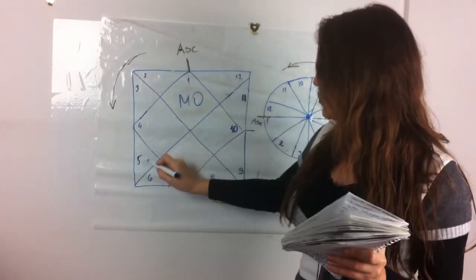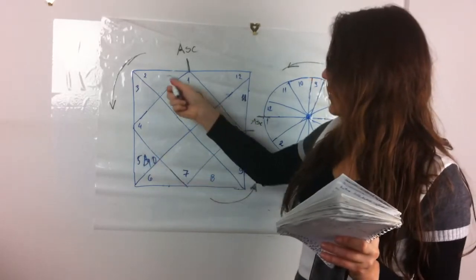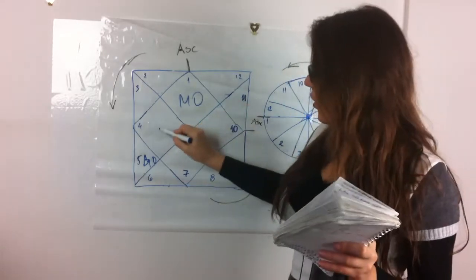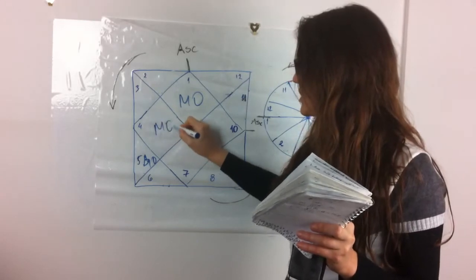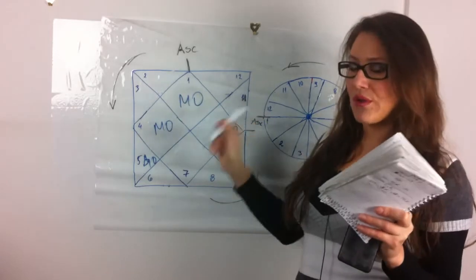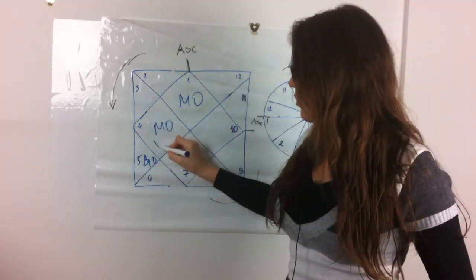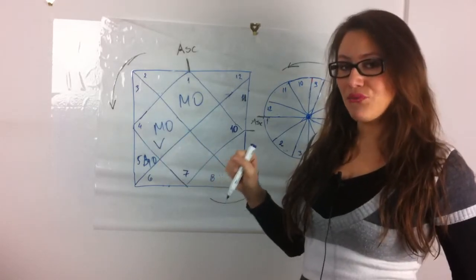For instance, you might see the moon here, MO. So count 1, 2, 3, 4, 5. Check the video for the moon in the 5th house. Also, I want you to check what Roman numeral is in the square where the moon is. For instance, if your moon is in the 4th square from the ascendant, which means it's in the 4th sign from the ascendant, check the video for the moon in the 4th house. But also, if you see the Roman numeral 5, check the video for the moon in the 5th house as well.